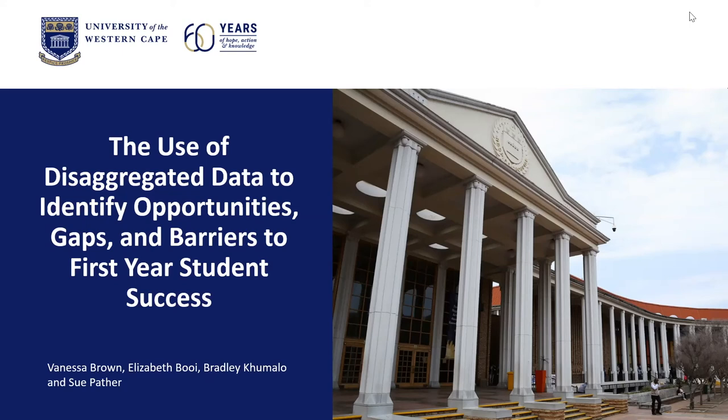And the reason why we call it high priority module, most of you would know the term high impact module or at-risk module or killer module, but we decided to take a more positive look at these modules that have a low pass rate and rather call them our high priority modules, giving priority to students and lecturers in that module. So I'm going to hand over to Vanessa to start the presentation. Vanessa.